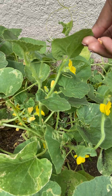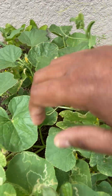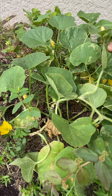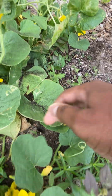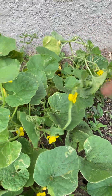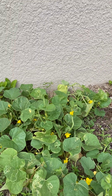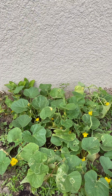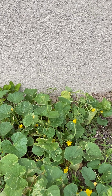It will be nice. This is the most I've ever seen, even on our first cantaloupe plant. I never saw this many male flowers, so I have my hopes up high that some females will join us soon. That would be nice. But it's getting big. You notice I haven't put a trellis back out here. I'm just gonna see what we can do with this.